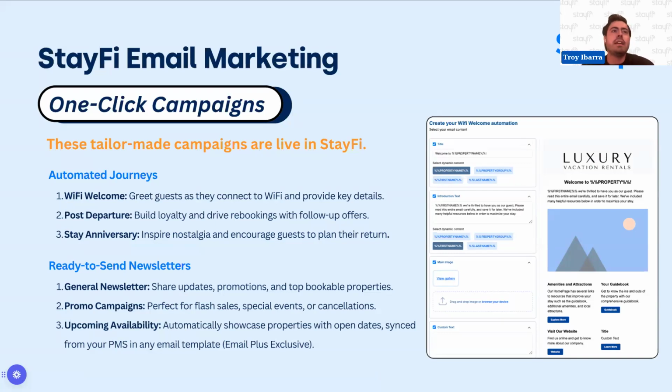Our post-departure journey is developed to send after the guest has left. So hopefully you're catching someone who has just finished their trip. They're in a really wonderful mood. They had a great time at your property. And they're saying, God, I'd really like to come back here, or that host was really fantastic. I really enjoyed what they had to offer. And you can show them what you do have to offer and potentially make them a return guest for life who starts their journey with you.